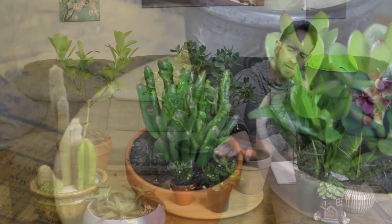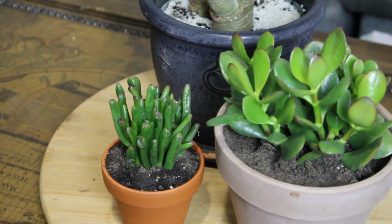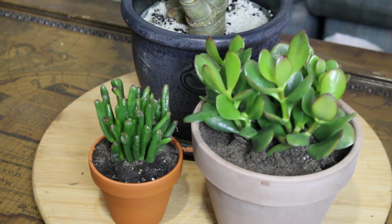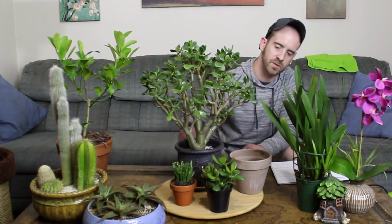I've got my medium-sized jade right here. And then I've got the golem fingers over here down in front. They're really unique, but it's a jade plant too, and I think those are really cool.